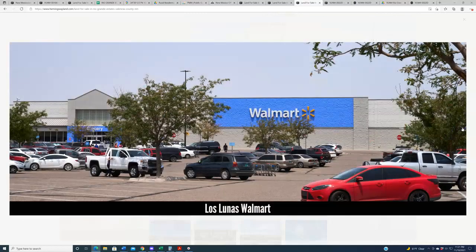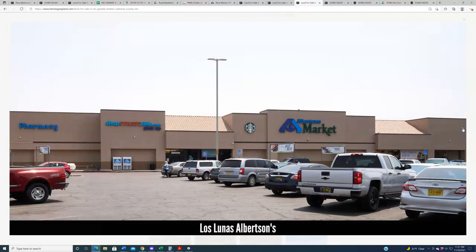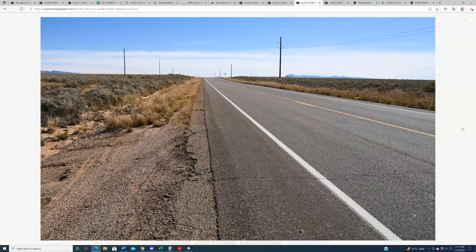You've got medical services around the corner, you've got post offices, you've got your Walmart, and you've got your Home Depot out here. So if you do decide to develop the land, you're not going to be too far from groceries or building supplies, the things one would need when developing a home site. Of course, you've got grocery stores out here, you've got all the amenities, drugstores, banks, and so on and so forth, okay? Now, as we go through this, let's talk about a couple things.